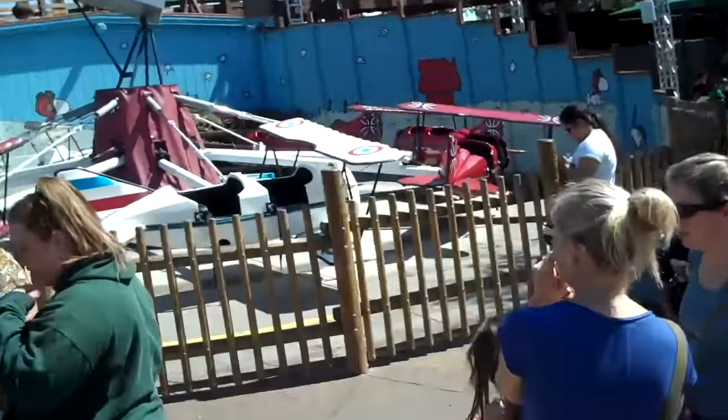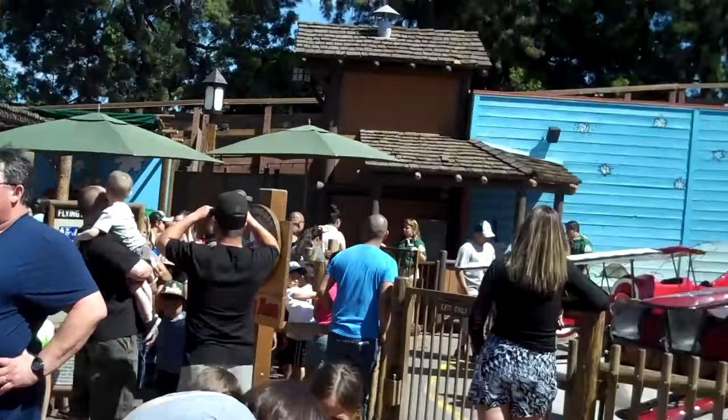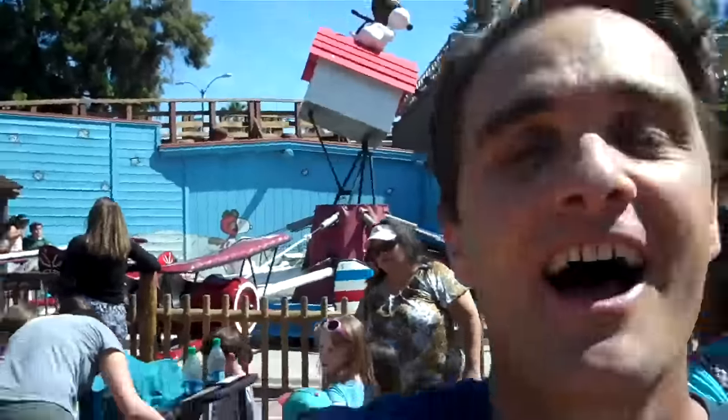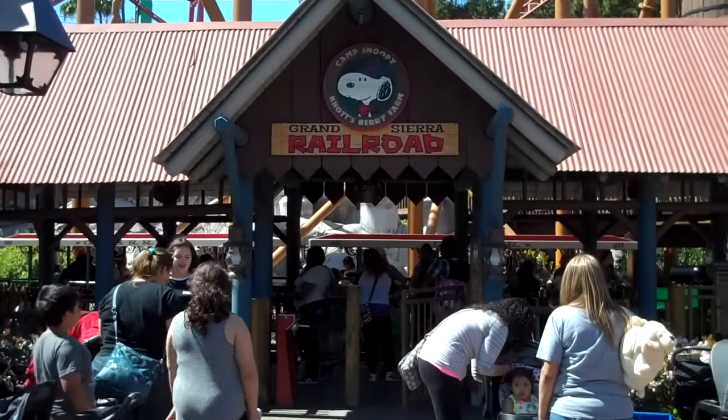Look at this. This is Snoopy's Flying Aces. Look, I think it's broken though. I remember that ride when I was really little. That thing is cool. I knew it was over here somewhere. There's a lot of people in the park today though. Look at all these people. There's so many people. Grand Sierra Railroad. Oh, I was supposed to keep my hands inside of the train at all times. We're on the Camp Snoopy train.